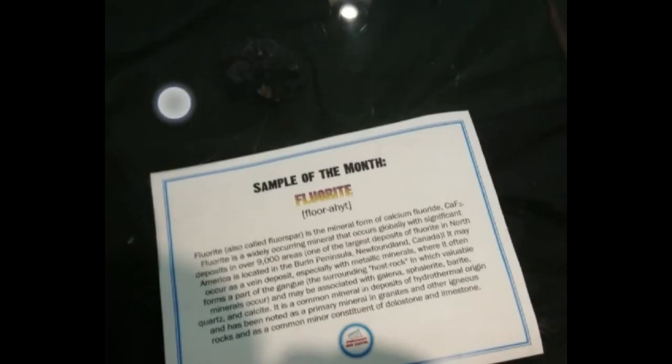Sample of the month, fluorite. Fluorite, also called fluorspar, is the mineral form of calcium fluoride. Fluorite is a widely occurring mineral that occurs globally with significant deposits in over 9,000 areas. One of the largest deposits of fluorite in North America is located in the Burin Peninsula, Newfoundland, Canada. It may occur as a vein deposit, especially with metallic minerals, where it often forms a part of the gangue, the surrounding host rock in which valuable minerals occur, and may be associated with galena, sphalerite, barite, quartz, and calcite.